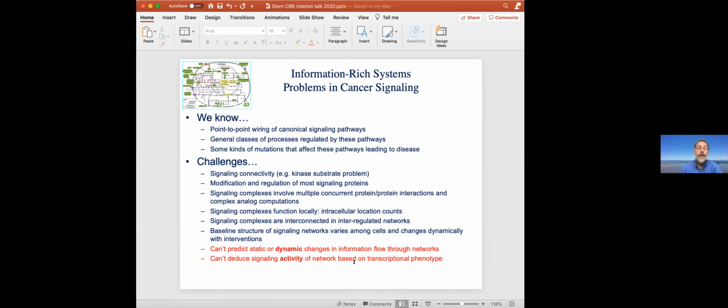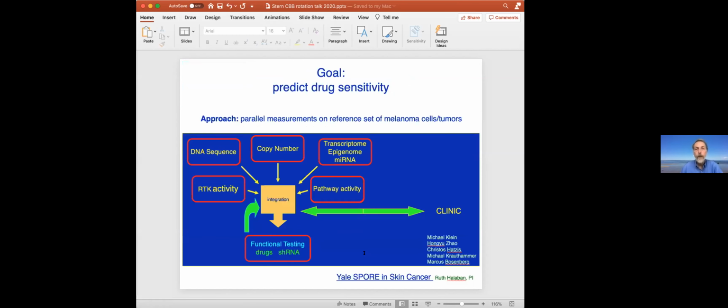And as a consequence, we can't really deduce the activity of the signaling system of a network based either on protein measurements or on transcriptional measurements. Being able to do this would be a great goal, because when we obtain tumor tissue from patients, we can measure genomics very completely and accurately. We can measure epigenomics and transcription profiles, again, in a comprehensive way. So if it becomes possible to infer the static and dynamic response activities of signaling networks based on DNA sequencing, DNA copy number, and transcriptional analysis, that would make it much more likely that we would be able to predict how these pathways will respond initially and over a period of time to signaling interventions.